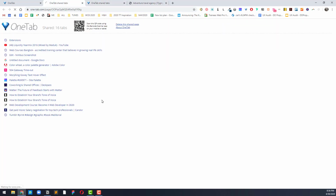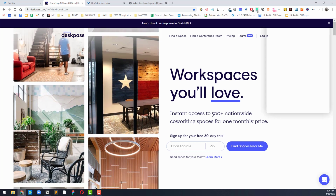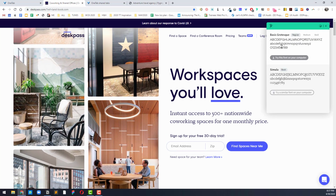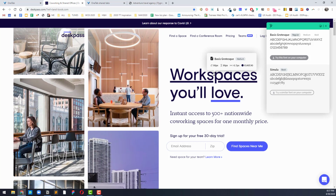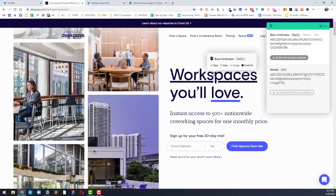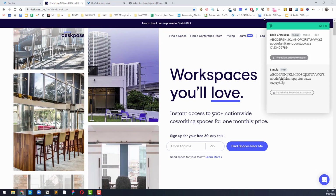So now I can go to any website and find it. Let's say, for this one, this is one of the websites I was looking at. I like the font. So I click on Font Ninja. It takes a couple of seconds to load. And there it is. Basis Grotesque. Who comes up with that word, grotesque? Why would you call a font grotesque? Anyway, all right, moving on.